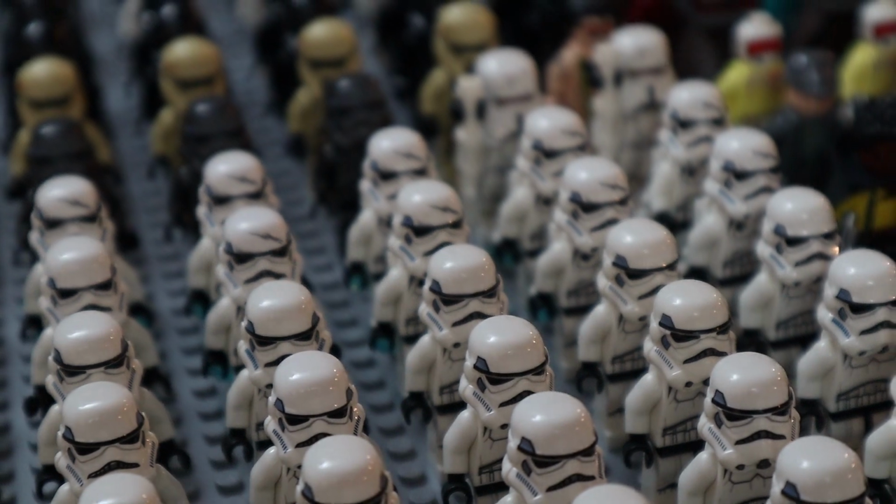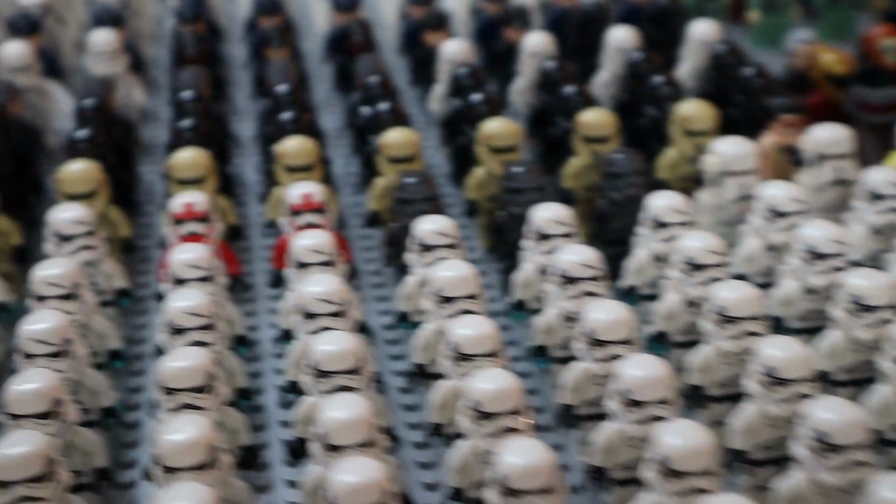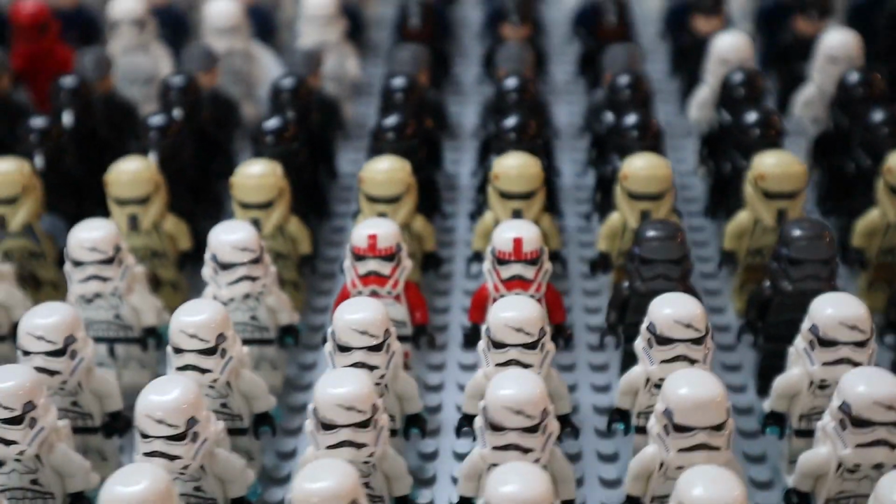Of course, they do come with the battle scarred armor, which is really, really cool. So that's also really, really nice. In the middle here, we have 2 of the Shock Troopers from that same battle pack.